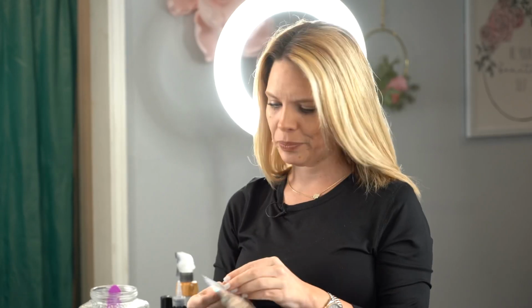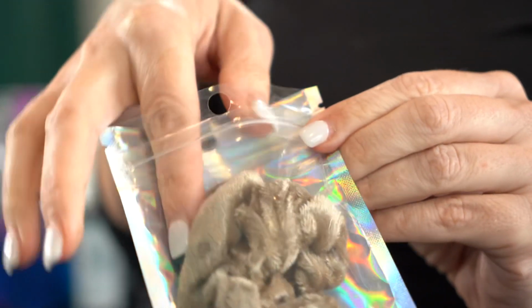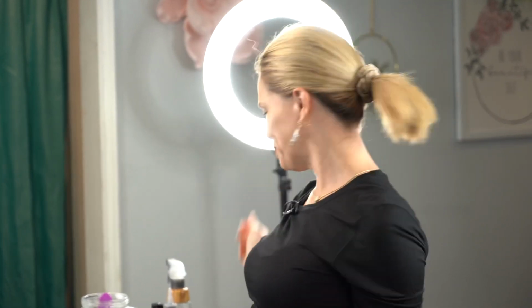And then last but not least, I have my scrunchie. This scrunchie is infused with our treatment and it smells really, really good. And it helps repel lice. And if you put it back in the package every single day, it can last up to 2 months. So I basically just put the scrunchie in my hair. I pick my hair up and there you go.